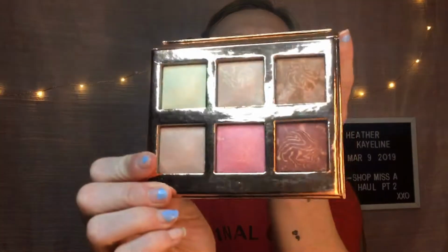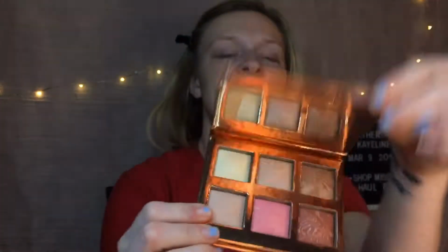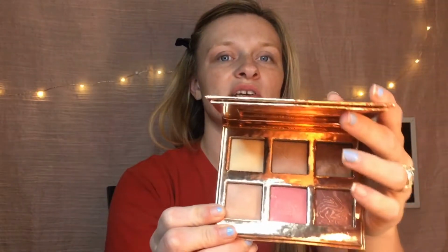One of them is a face palette. Ambience is the one I got. It was really pretty, I thought, and I'm pretty sure these are all baked. And the packaging looks like this. And this is one of the face palettes, so I'm pretty sure these are blushes, highlighters, and bronzers. They are very pretty. I do like the packaging, and there is a little mirror too, so I'm excited to try these out. I'm always excited to try something.